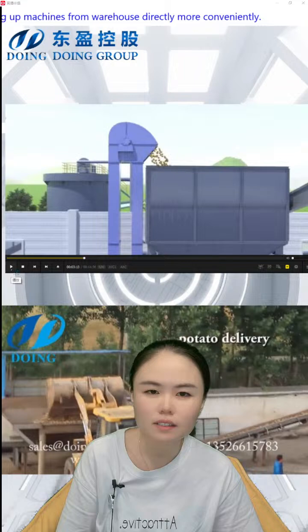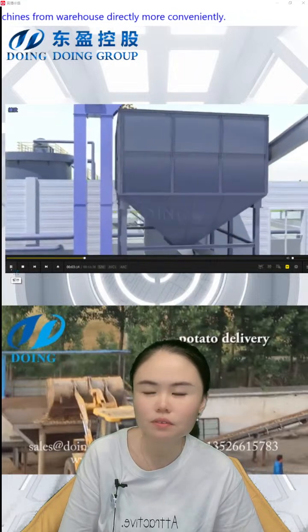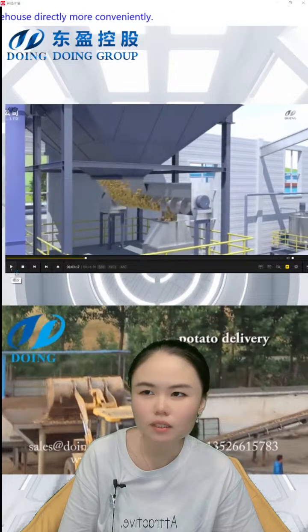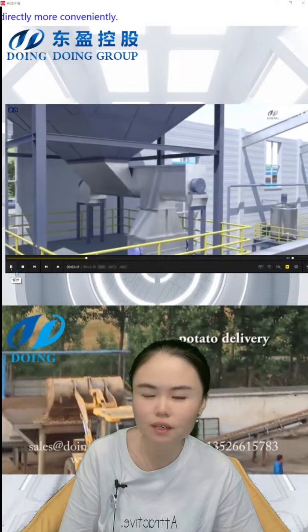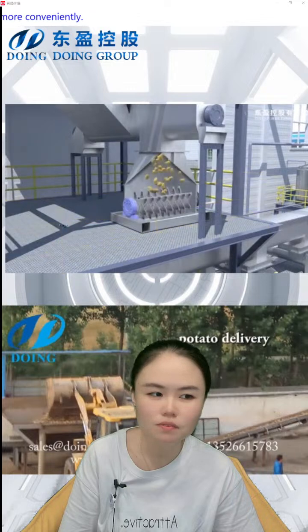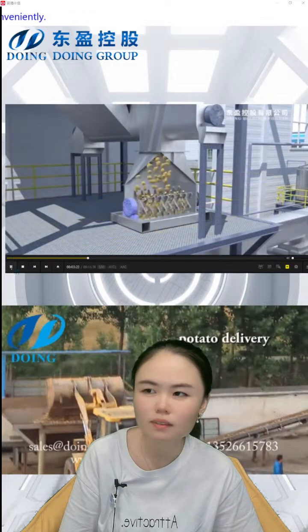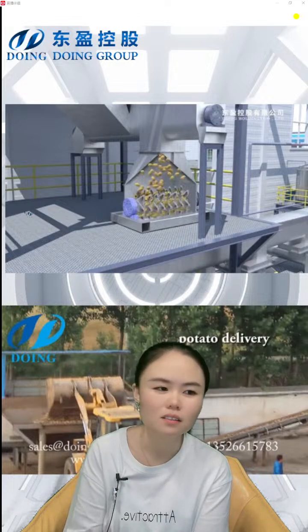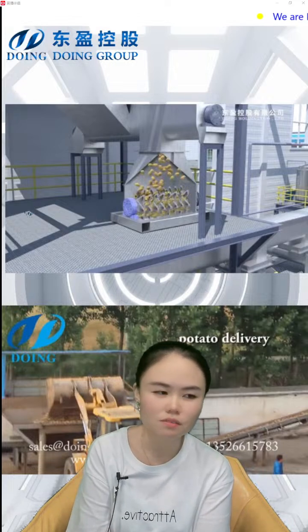So after cleaning, the potato will be stored in our clean hopper, and then transferred by the wheel conveyor to our cutting machine firstly. No, this is not potato flour, it is potato starch.